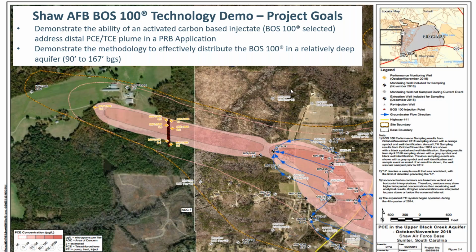So for this technology demonstration, look at the site map. It was a distal plume of PCE and TCE emanating from the base, from an old dry cleaning operation that was shut down years ago. The base actually operates an on-site groundwater pump and treat system just at the edge of the property, and treats contaminated groundwater. So they're actually stopping the mass from moving, but some had already moved down. We're about 5 miles off the base.